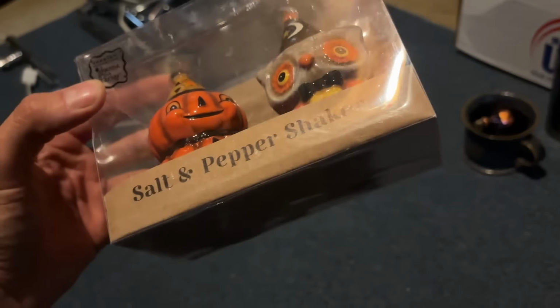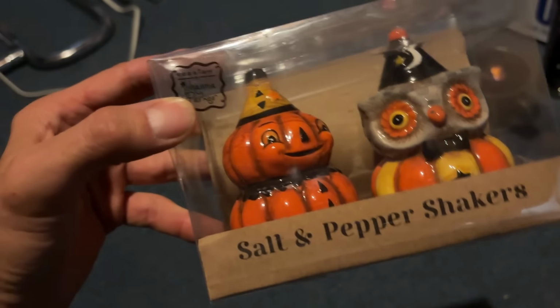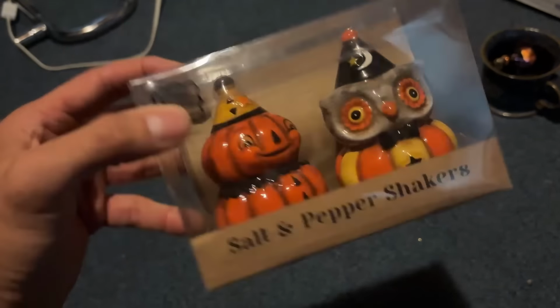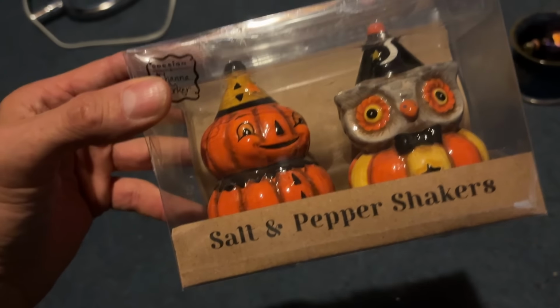Could I have waited? Sure. Does it make sense? Probably not. So if I paid $5, I sold them for $14. You do the math. It's not the best pickup, but it's still super fun, super festive.